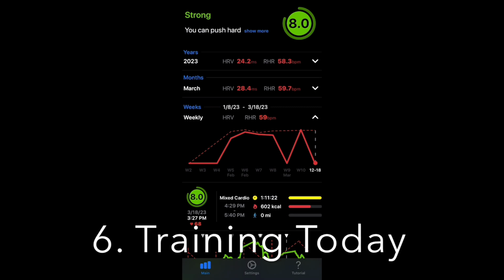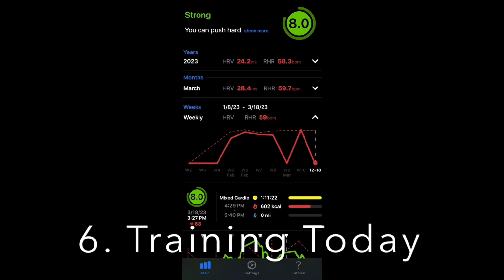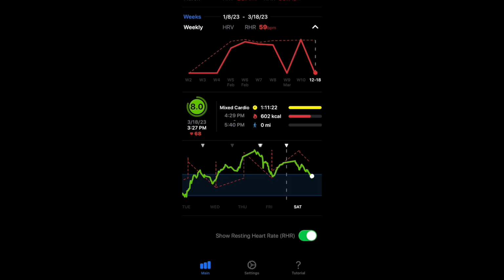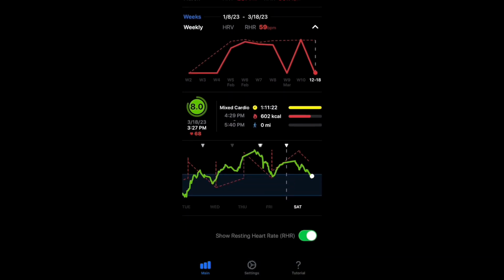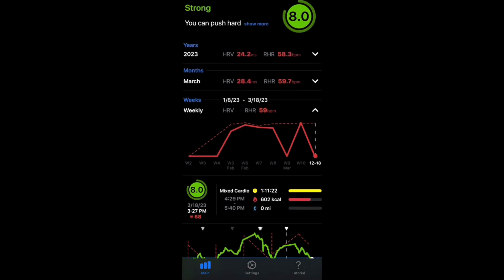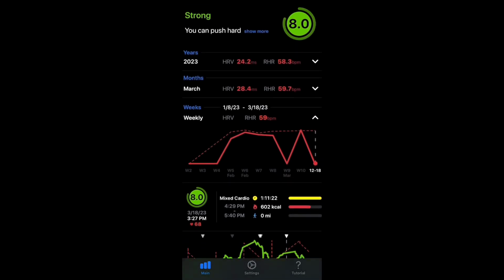All right, so now I have Training Today. So Training Today basically takes some of your physiological metrics and evaluates your readiness to go hard, and it scores it 0 to 10. So from what I assess, this bottom graph will show your trend of readiness. I think it's primarily driven off HRV, but it just gives you a simple snapshot or an insight into how hard you could go based on your body being worn down or not being worn down, based on it pulling the physiological metrics from Apple Health. So again, a lot of it is primarily driven off HRV or resting heart rate.